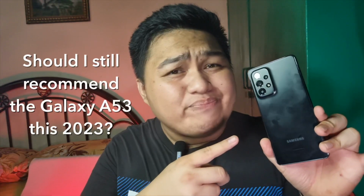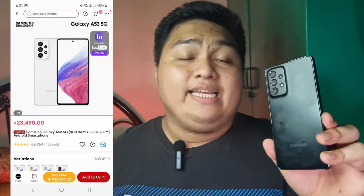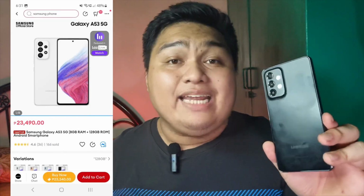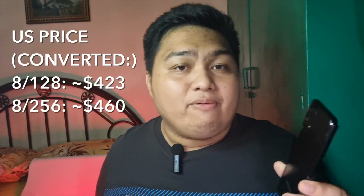Now, with all the things I experienced on this phone, should I still recommend this to you? Well, let's check the price first. At the time of this recording, there are 2 remaining variants of the Galaxy A53 available to buy, either the 128 or 256 gig storage, but both have 8 gigs of RAM, and they're priced at 23,490 pesos or 25,990 pesos respectively, with US conversions posted on the screen right now.